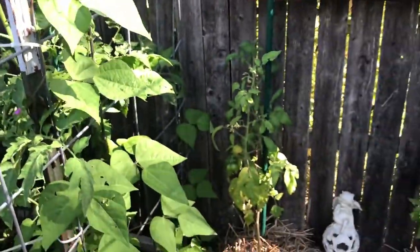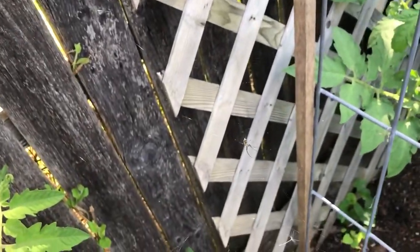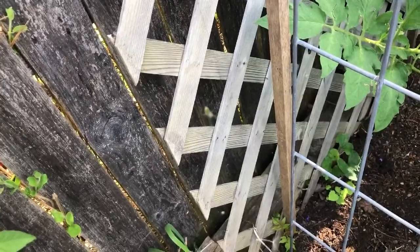I could go back and show you the same tomatoes that I show you all the time, but they aren't looking too different. We've got Mr. Spider here doing his job to patrol the garden from bad bugs.